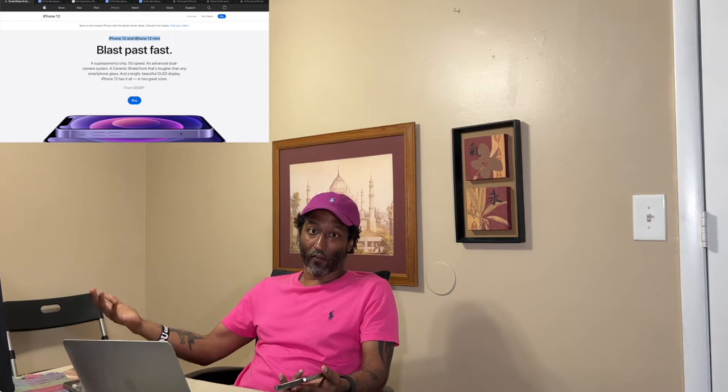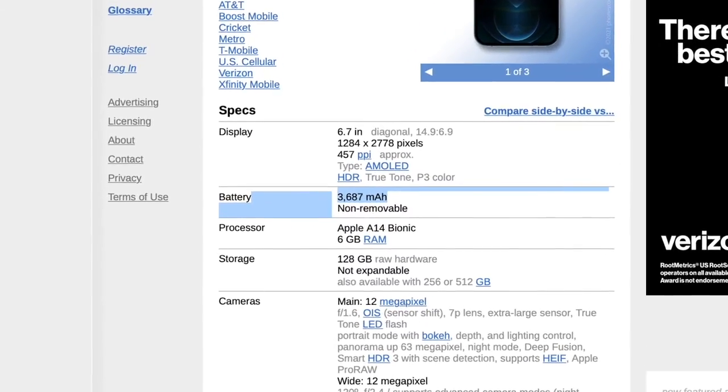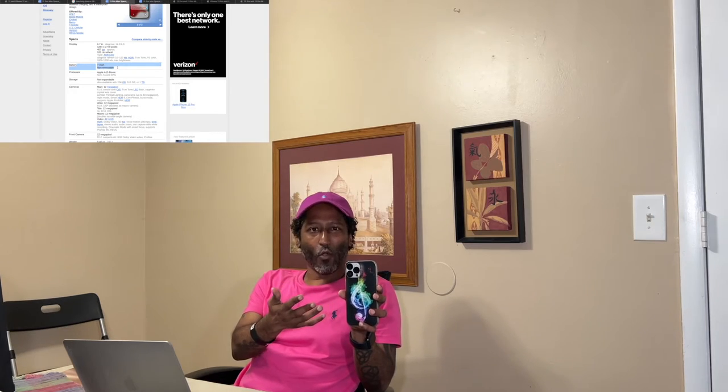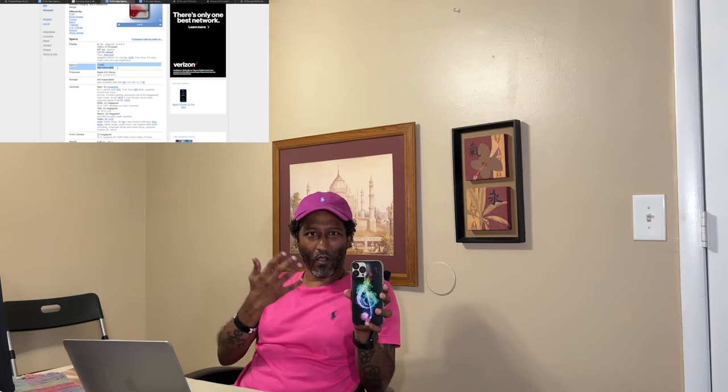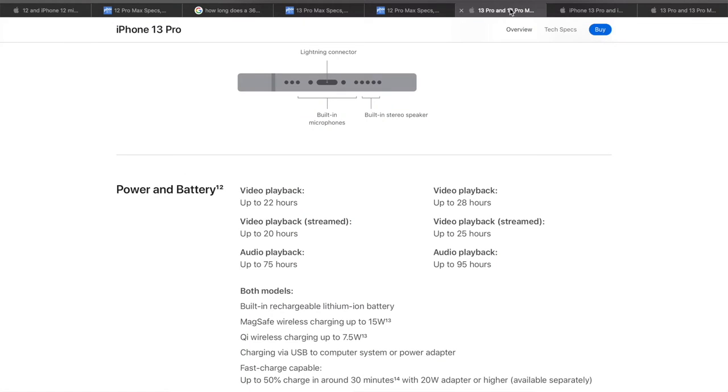Yes. So one thing I want to talk about is battery life. On the Apple website here, they just show the iPhone 12 and the 12 mini. So I'm going to Phone Scoop, and that's going to give us some more details. On the 12 Pro Max, it's a 3,687 milliamp battery. For the 13 Pro Max, it doesn't really give us a milliamp specification. On the Apple website, it'll tell you what you can do with it. So on video playback, up to 28 hours, video playback streamed, about 25 hours, and audio playback up to 95 hours.